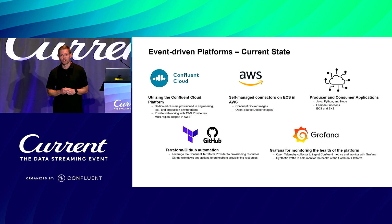Obviously, there are a number of producer and consumer applications. They're going to be built with a number of different languages. So we've got Java applications. We do have Python. We do have Node. So we're excited about the new support for Node that was announced today. Since we are AWS, we also see a lot of Lambda functions being used both as producers and consumers. When you think about how that can be done, in most cases we are leveraging the event source mapping that Lambda provides that connects directly with Kafka. And then we do see a number of applications running in ECS and EKS as well.